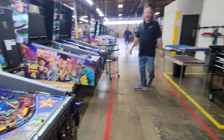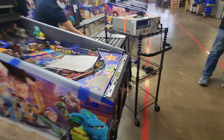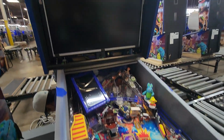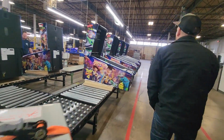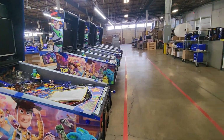The next magic toy. All right, I don't want you guys to miss your bus, but this is the final position on the factory line. This is final test. So now we have everything put back together: back box, cabinet, playfield. We need to test every single thing again. Every single switch, every single lamp, every single coil. This is also the step where we'll do final quality inspection.